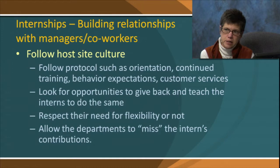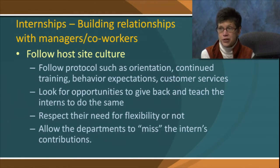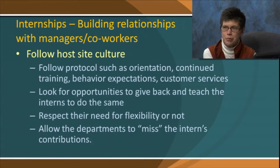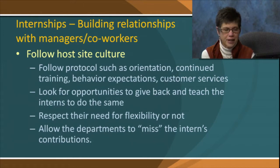You have to respect the need for flexibility if that's part of the internship department or not. Many departments have a particular protocol that they have to follow because they might be a healthcare organization or a finance organization, and then there isn't much flexibility. And if so, then our interns have to comply with that. And you also have to allow the opportunity to miss the interns. That's one of the reasons why you want more internship opportunities than you have students. Once they figure out that the intern's contributions aren't going to be there on a day-to-day basis when that internship ends, that might be an opportunity for an employment opportunity or for a hire for that intern.